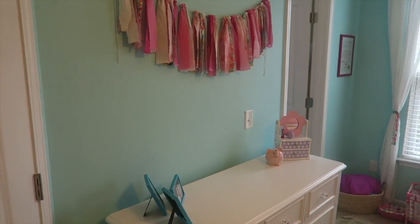So a fun little fact, Jane was born in Texas, and this room right here, Jane's 3.5, this is her 4th room. This is your 4th room that you've ever had. Yes, so when we moved into this house, she was still in a crib, and now we have transformed it into a big girl room, and it's finally finished, so we're here to share it with you guys.